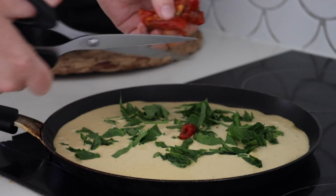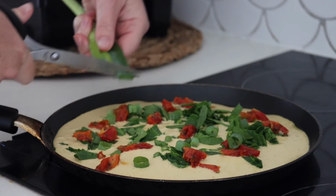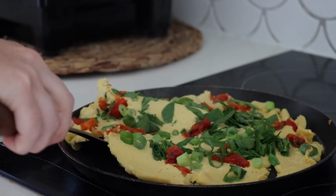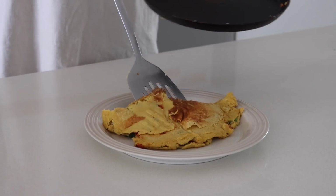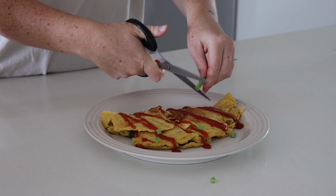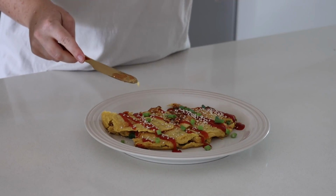So I poured my chickpea omelette mixture into the pan. I added in some spinach as well as sun-dried tomatoes, and then also some spring onions, and I allowed this to cook. It can be quite messy to fold over, as you can tell by this image, but it is very, very delicious. I love it so very much, and it keeps me full for a really long time, which is why it's one of my favorite savory breakfasts. So I topped it with some sauce, spring onions, and some sesame seeds, and it was delicious.